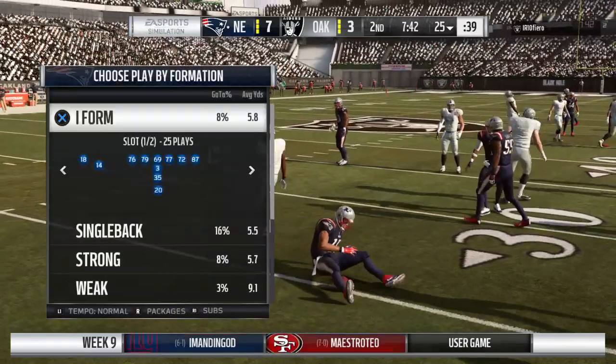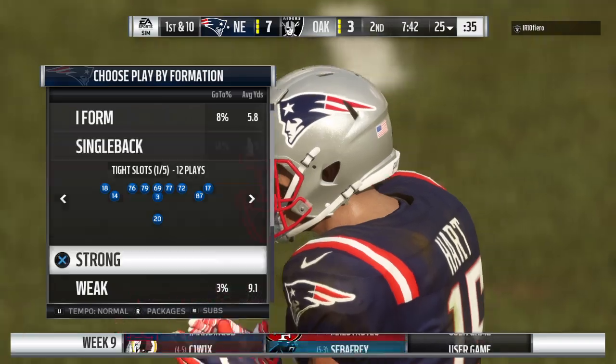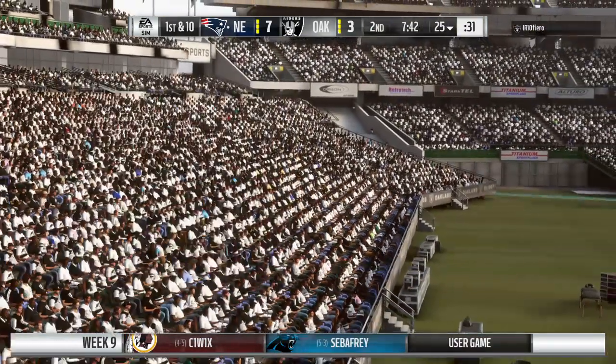51 yards on the punt there, and the Patriots take over. Out comes the New England offense to see what they can do this time. And for them, a touchdown their last go-around. Obviously, they'll be hoping to do that again.